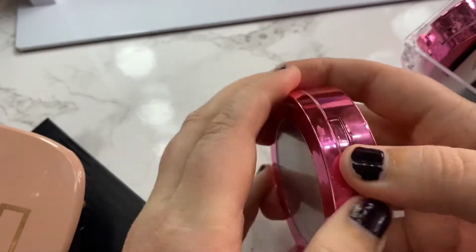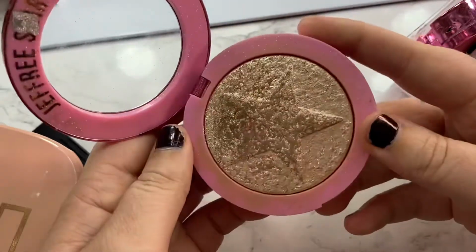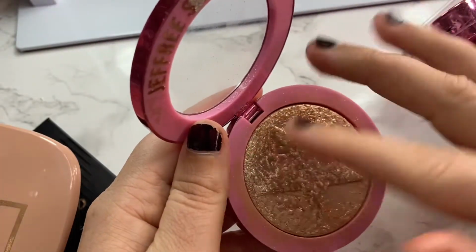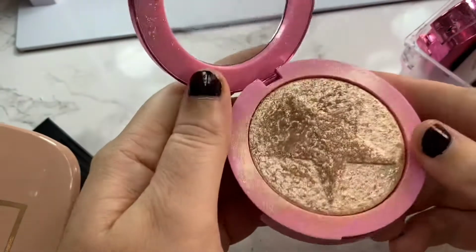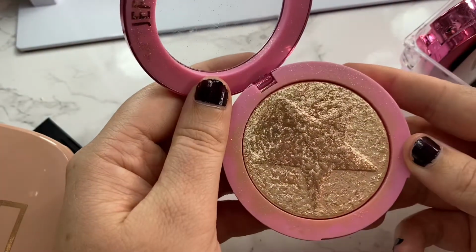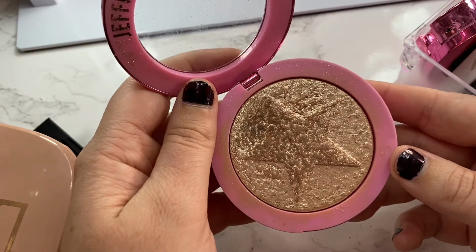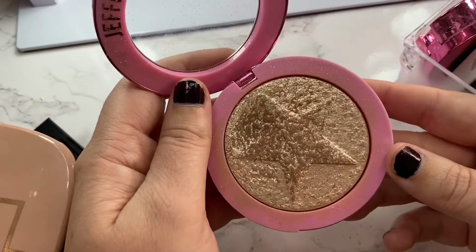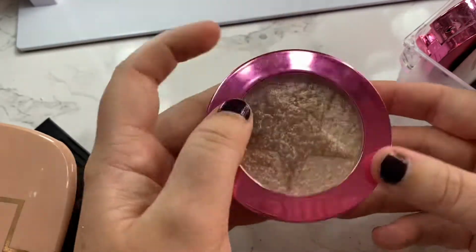Then we have a highlighter from He Who Must Not Be Named. I'm sure you guys know. This one is in the shade Diamond Wet. I love this. I'm starting to get a pretty nice dip over there. It's more of a glittery formula, but I love it. It's so pretty, especially on the eyes as a topper, and that's what I've been using it for a lot lately. I initially thought about decluttering these just because I don't support the brand anymore, but I already spent like $50 on this, so I'm going to use it until it's not good anymore. But yeah, definitely love this one.